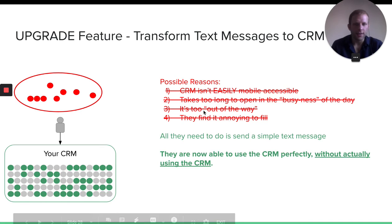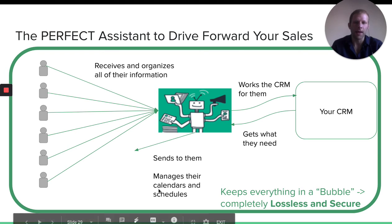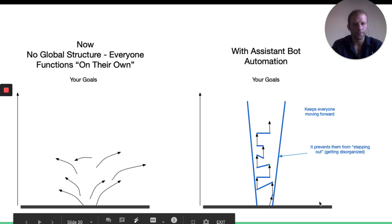All these reasons no longer exist, because all they have to do is send a simple text message. They're now able to use the CRM perfectly without actually even using the CRM. Ultimately, what this creates for you is the perfect assistant to drive forward your sales. He receives and organizes all of their information. He works with the CRM for them. He gets what they need and sends it to them, and then manages their calendars and their schedule. Keeps everything in a bubble that is completely lossless and secure.